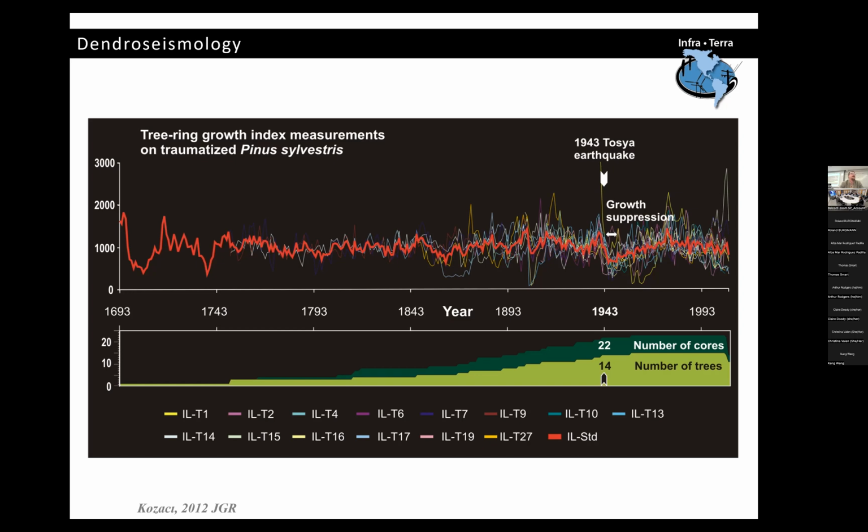I don't think there's a one-to-one relation between the earthquake magnitude and the signal that we see in the tree's growth suppression. Basically, anything that traumatizes the tree, and that could be rupture of the tree's roots, toppling of the crown, or immediate down-dropping of the groundwater level, or increasing of the groundwater level, or death of the neighboring tree. All these things that affect the health of the tree, but they are sudden because it's a result of the rupture. But there's no physical threshold.